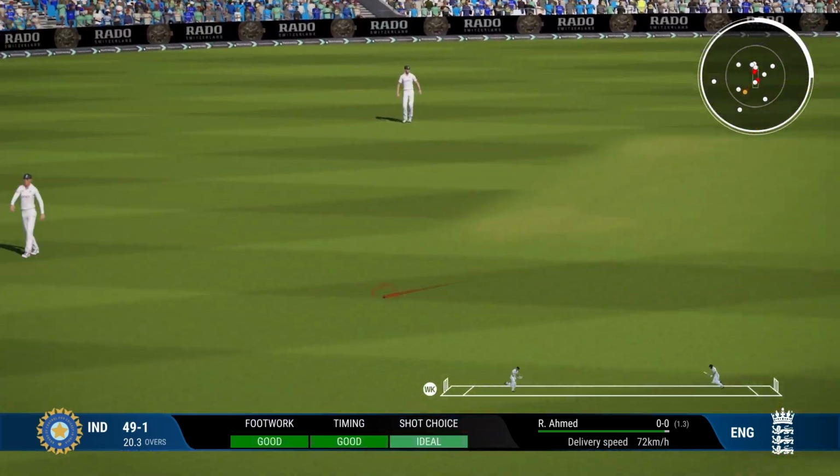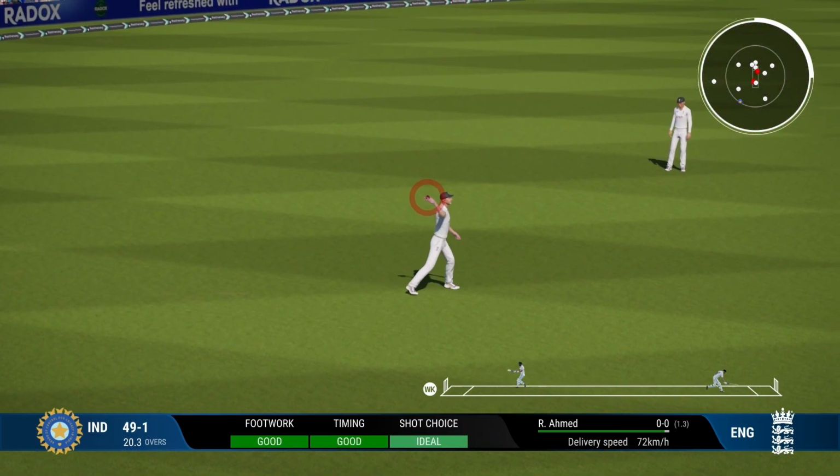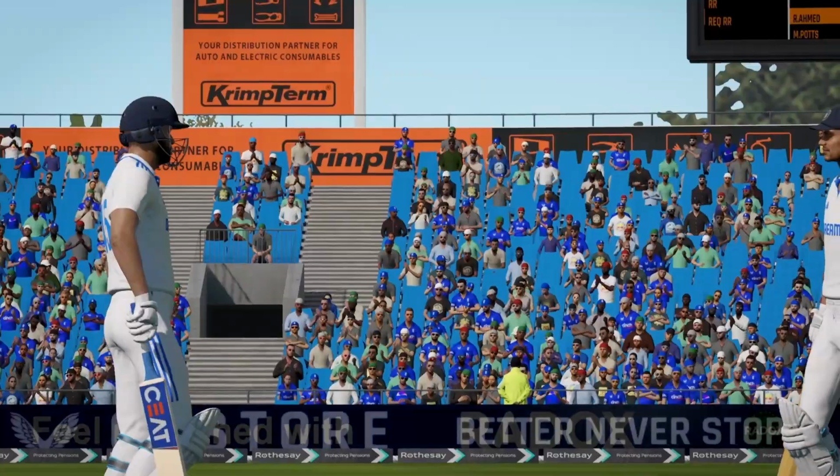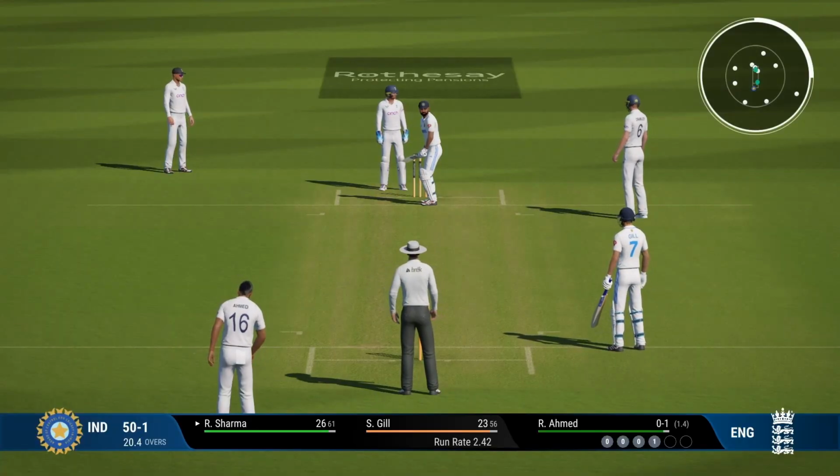That was a full toss, a juicy full toss as well. I mean, we can try to go over everyone's head. Those full tosses are pretty easy to put away. Bring up the 50 partnership as well.